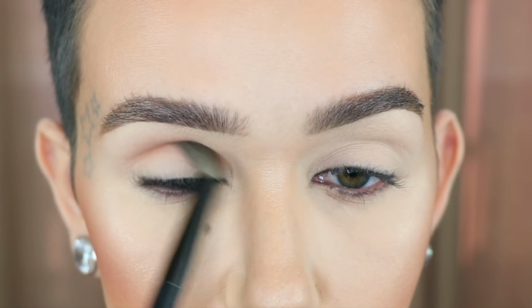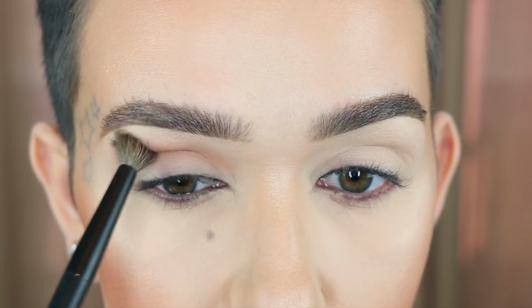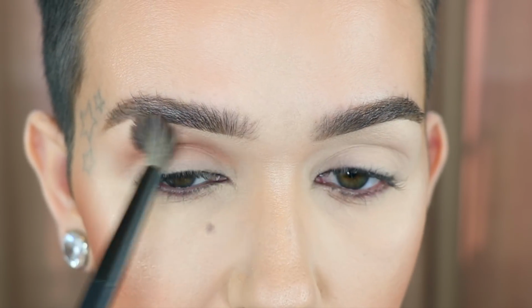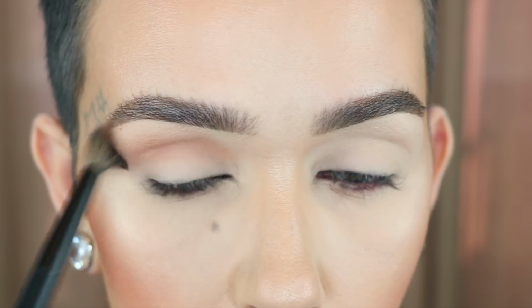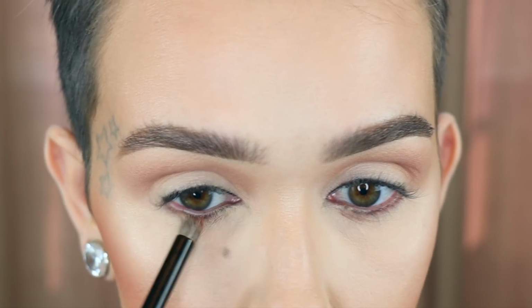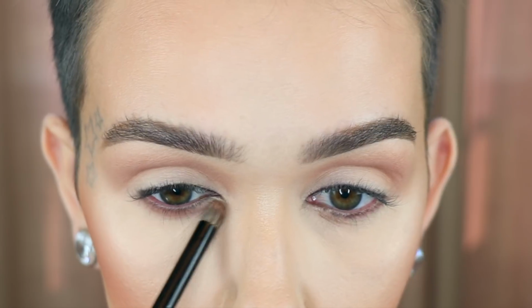Let's go. NARS 42 and Soft Brown. I'm going to work this in my crease and upward to act as my transition shade. I want it to be pretty smoky, so I'm going to bring it out even a little higher on the brow bone and then out. NARS contour brush, and I'm gonna go ahead and take Soft Brown underneath the lower lash line.